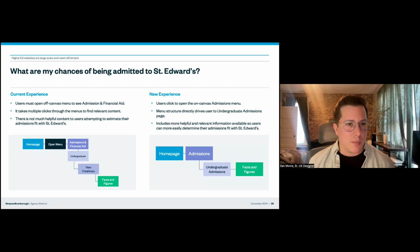And then this last example is coming from the admissions flow itself. We're getting really nitty-gritty with audience segmentation in the old state. So we just want to make that information a little bit more accessible, because we've already segmented ourselves as undergraduate. Why do we need to segment further as new freshmen? Just cleaning that up, making those pages also more robust, the page designs themselves, offering more information, is one way to clean up these user flows.